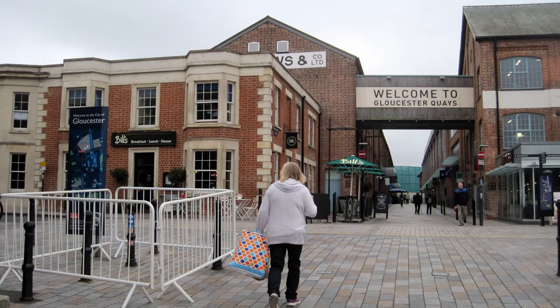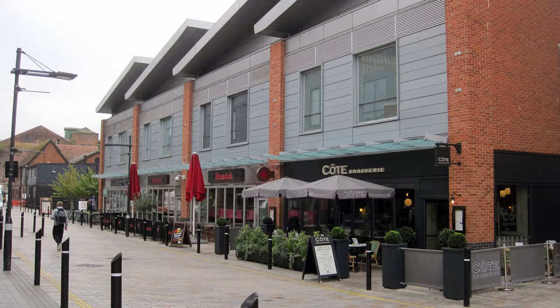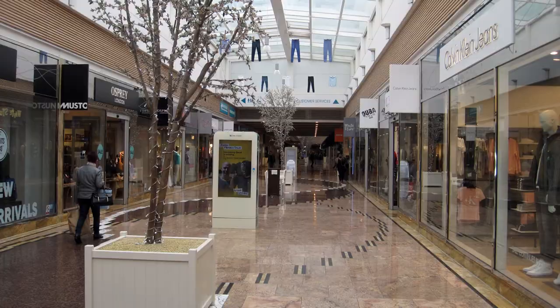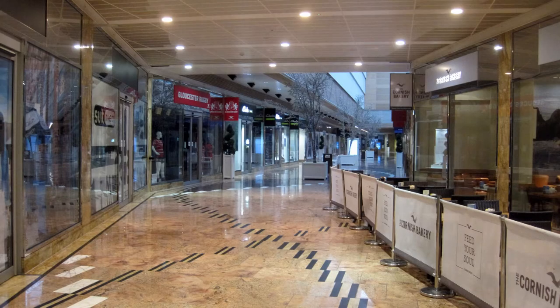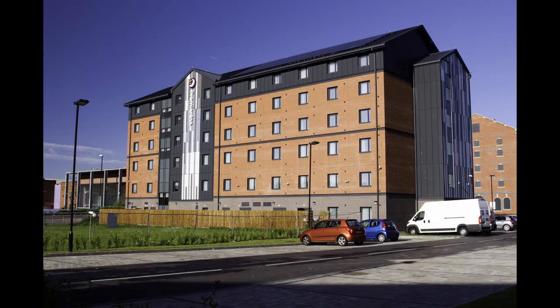Gloucester Quays was opened in 2009 and is located adjacent to Gloucester Docks. It is a modern retail centre with many restaurants to suit all tastes. Visitors arrive from all parts of the UK as part of a day visit or indeed a stop for a weekend break.